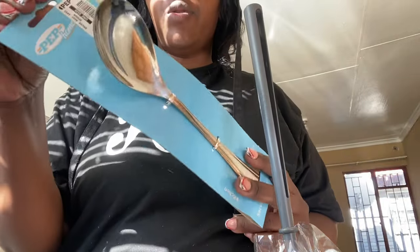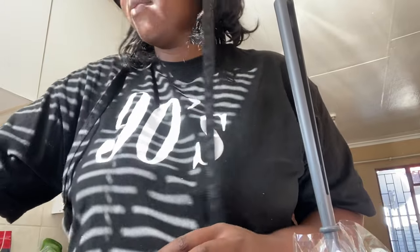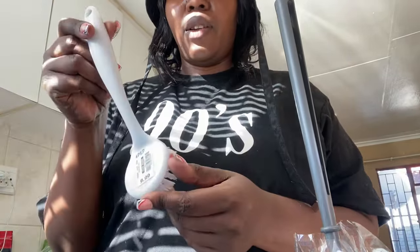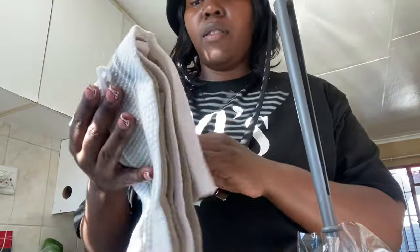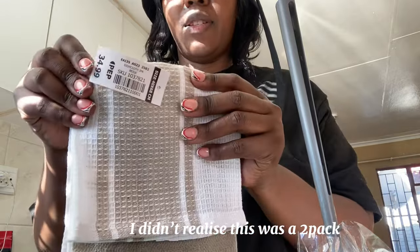I got a serving spoon for 20 rand. I got a scrubbing brush. It was 10 rand. I got a dishcloth. It was 35 rand.